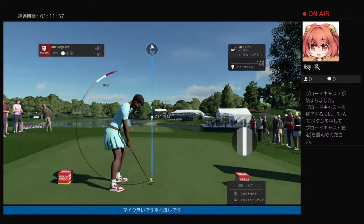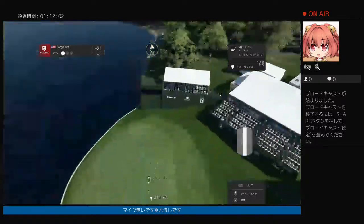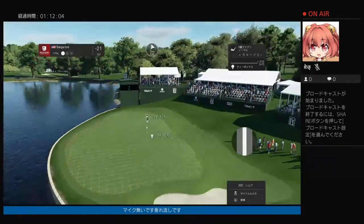No movement up or down on the leaderboard for this player. And I don't know if the rest of the field is up for catching them here today in this final round of action.